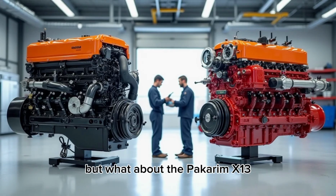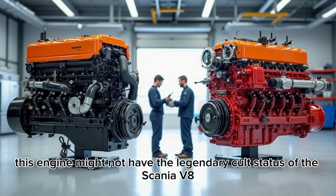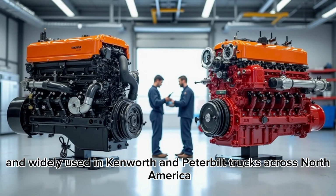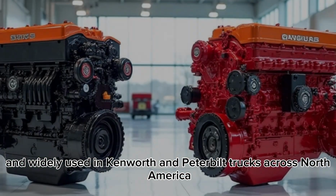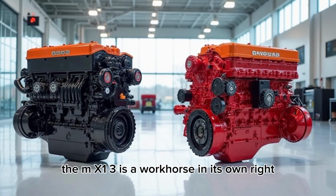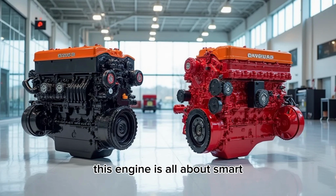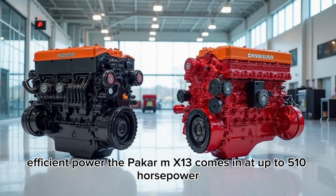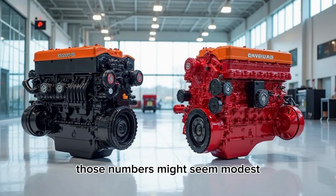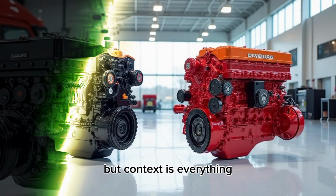But what about the Paccar MX-13? This engine might not have the legendary cult status of the Scania V8, but don't count it out. Built by DAF and widely used in Kenworth and Peterbilt trucks across North America, the MX-13 is a workhorse in its own right. This engine is all about smart, efficient power. The Paccar MX-13 comes in at up to 510 horsepower and around 1,850 pounds-ft of torque. Compared to the V8, those numbers might seem modest, but context is everything.